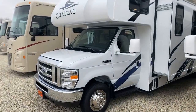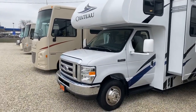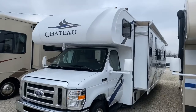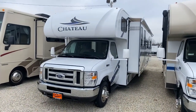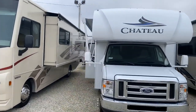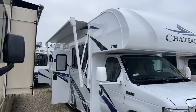This is built on the Ford E450 chassis with the 6.8 liter Triton motor on it. Very renowned power plant system provided by Ford. Ford also has more service stations than any other chassis manufacturer out there in the industry. So if you do happen to have an issue on the road, not only is there a good warranty provided by Ford, but there are actually service stations to keep you on the road.